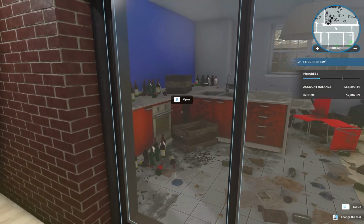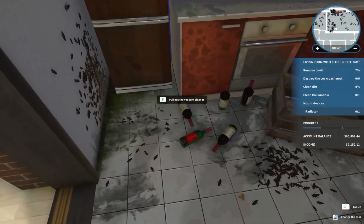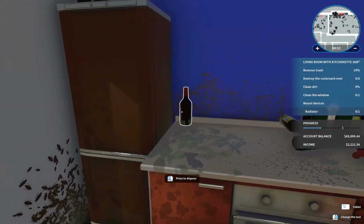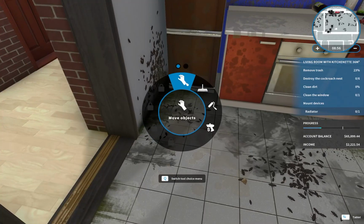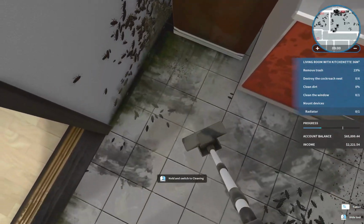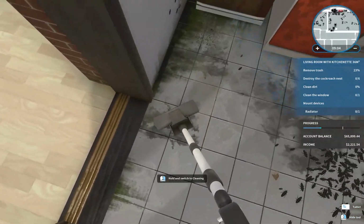I'm Midas Designs, and we are back working on our house job that we picked up. And we unfortunately got a lot of creepy crawlies. I'm going to get rid of these things really quick, because this is how you get rid of them. A vacuum cleaner.